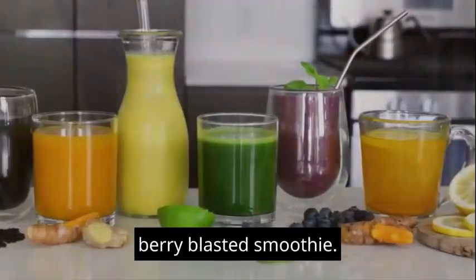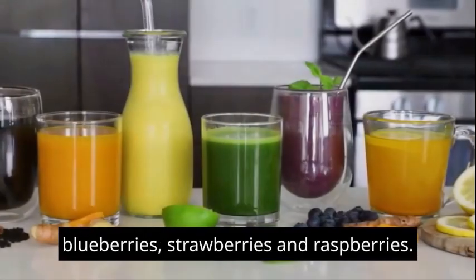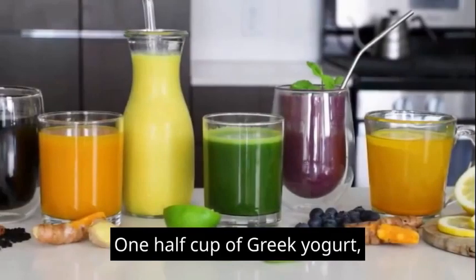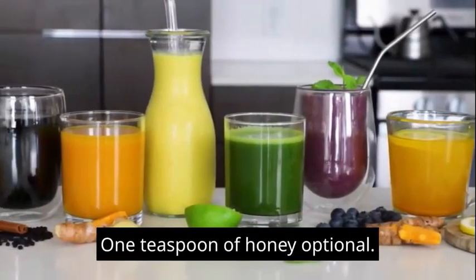Number 3. Berry blasted smoothie. The ingredients: 1 cup of mixed berries, blueberries, strawberries and raspberries, 1/2 cup of Greek yogurt, 1/2 cup of water or almond milk, 1 teaspoon of honey, optional.